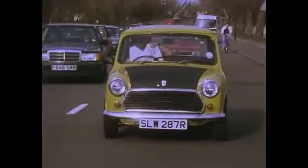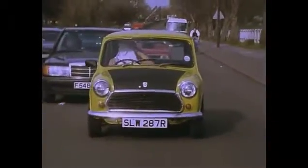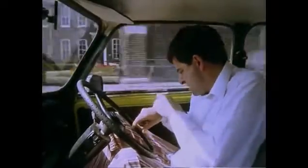So now that Mr. Bean is in the car and he's getting ready for his dentist appointment, he needs to put on his business suit or an appropriate outfit to wear to the dentist's office. So he already took off his pajama shirt and is putting on a nice dress shirt while he's driving. As you can see, the car he is in is in Britain because the steering wheel is on the right-hand side of the vehicle.